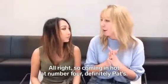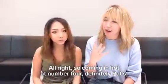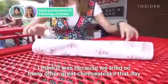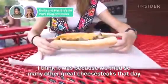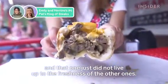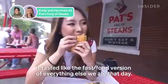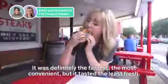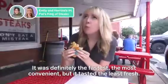All right, so coming in hot at number 4, definitely Pat's. I have to agree with you. I think it was because we tried so many other great cheesesteaks that day, and that one just did not live up to the freshness of the other ones. It tasted like the fast food version of everything else we ate that day. It was definitely the fastest, the most convenient, but it tasted the least fresh.